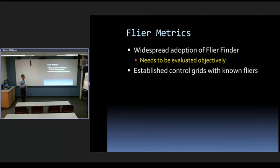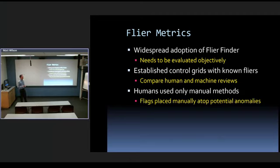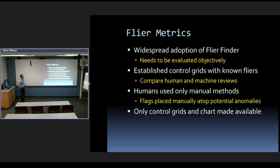What we did was I had a couple of control grids with several known flyers in them. In this way, we could have a bunch of human volunteers try to manually find the flyers and compare the results with the machine, in this case Flier Finder. The humans used only manual methods, and they placed flags manually atop potential anomalies in the grid. They're looking at the grid for errors they think might be holidays, marking them, moving on, and submitting those in S57 files. They only had the control grids and the chart for some context. They did not have any sounding data to verify the anomalies.